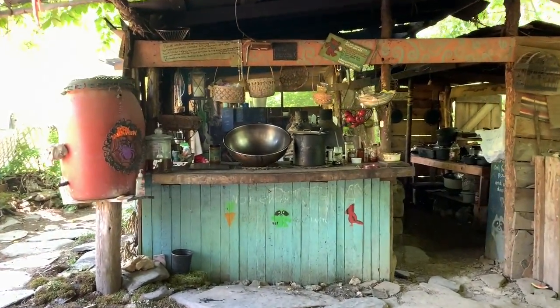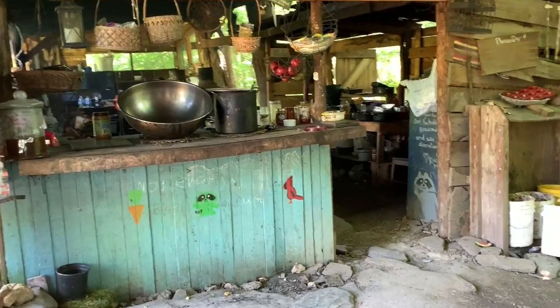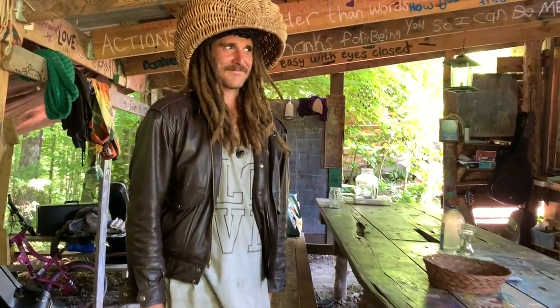So we're here in the kitchen now. This is the dish pit slash breezeway area. Over to the right is the pantry stove cooking area. And then to the left is the fire pit and then the dining table.